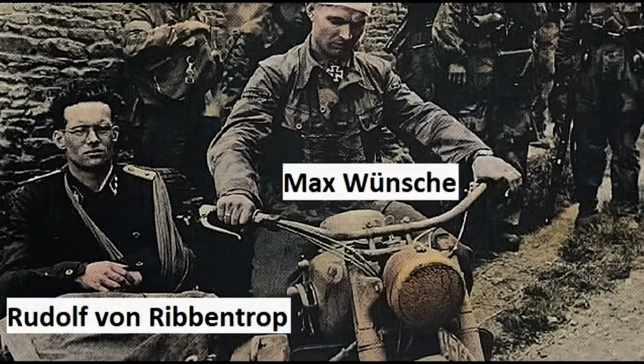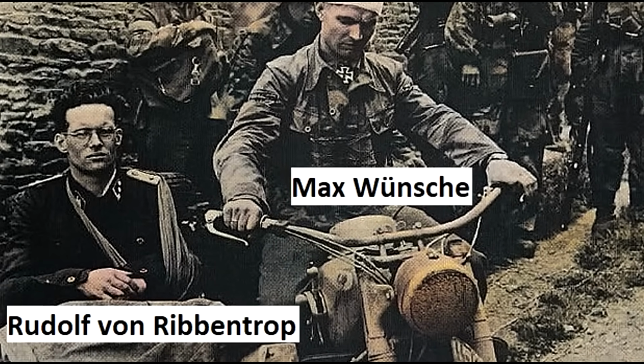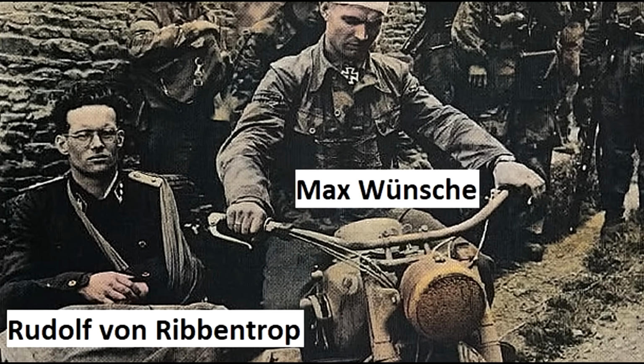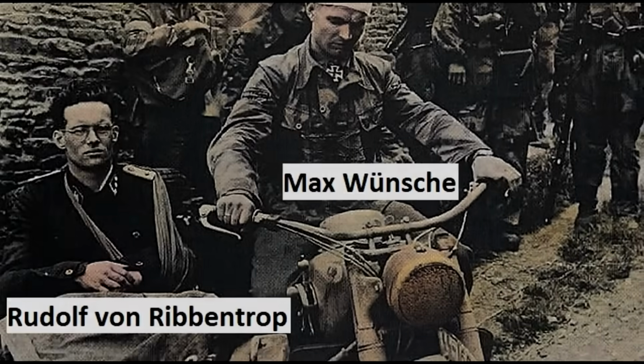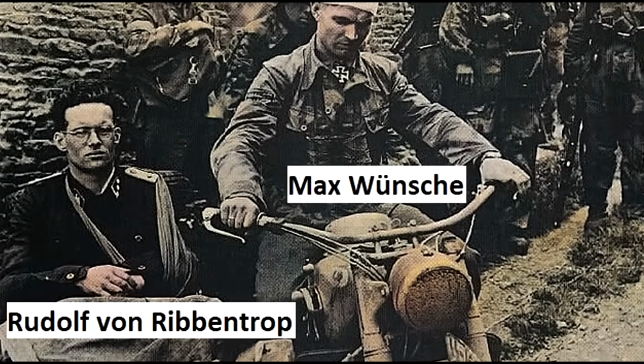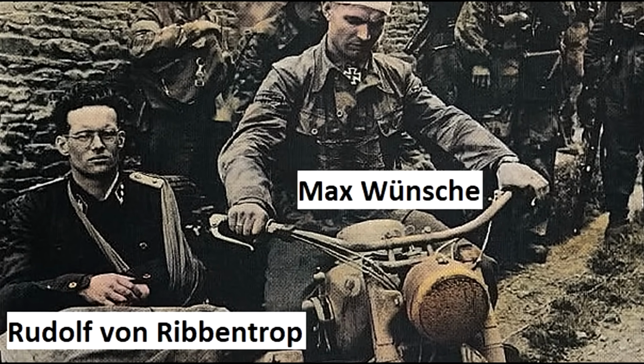Next, in the third photograph, which was also taken in the famous alley, we have Captain Rudolf von Ribbentrop and Lieutenant Colonel Max Wünsche. The two of them are on the motorcycle. Ribbentrop is the one in the sidecar with his injured arm, and Wünsche is the one driving it, who is also injured in the head.